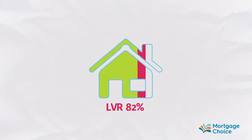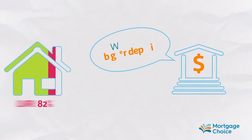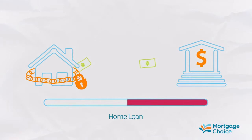If you don't pay LMI and you have less than 20% deposit, then most lenders won't lend you the required funds. LMI is a safety net offered to the lender in the event of a forced sale, where the sale price does not fully pay out the debt.